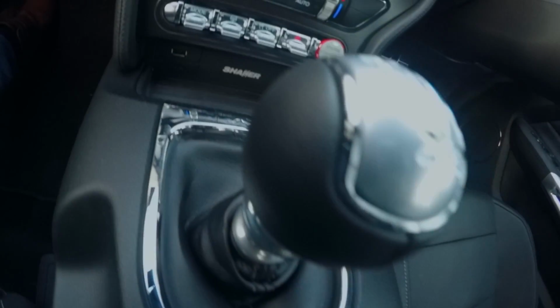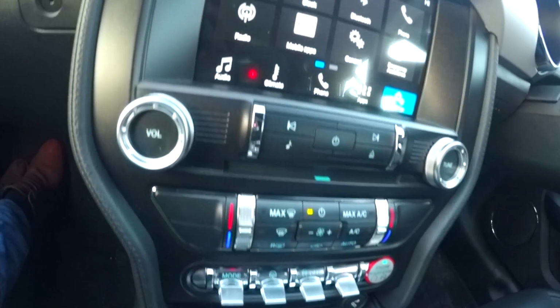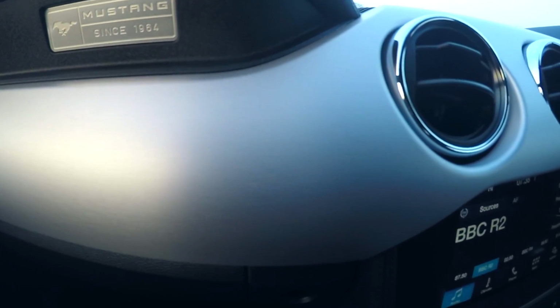Okay, so let's talk about some of the tech and the convenience features in the Mustang. Well, for a start, it's got a DAB, FM, all the rest of it, sort of digital radio, which is great. It's got Bluetooth connectivity, which means your phone gets plugged in, all of those kind of things. It's got electric seats, which actually are really comfortable. It's like sitting in a sofa. You can adjust it in about 1,000,000 ways just to make sure that you're comfortable.